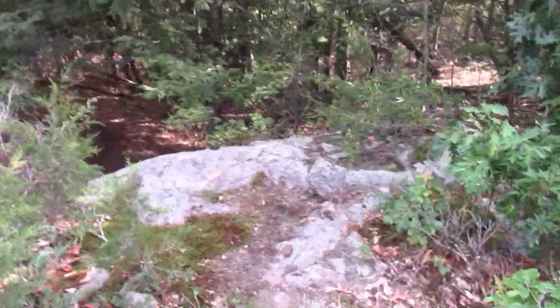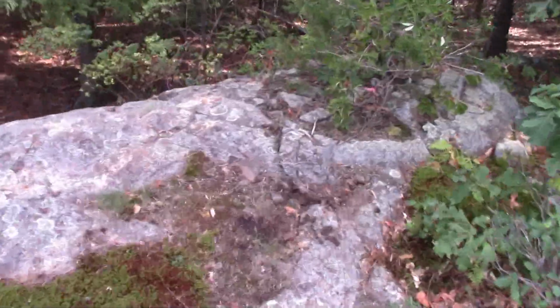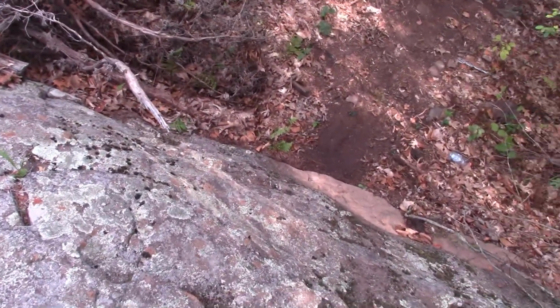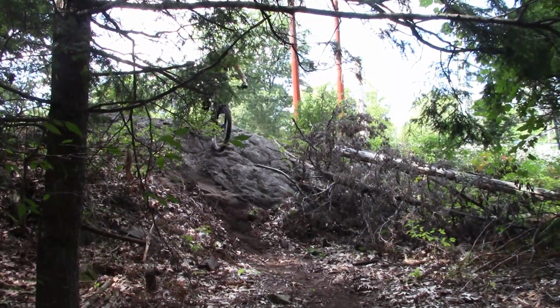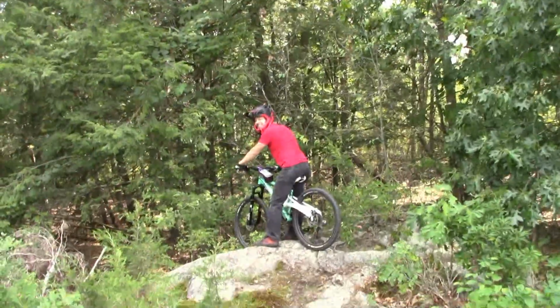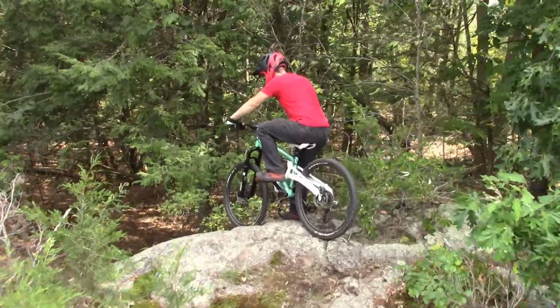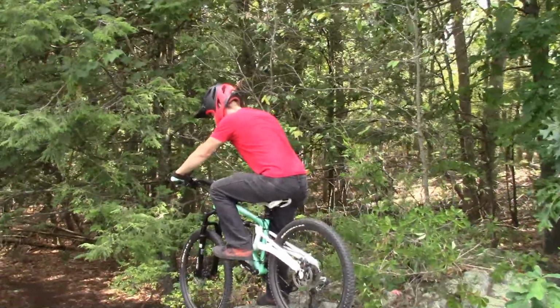It starts off with this rock roller. First thing, you're entering the trail right here, going straight down the rock. Oh my gosh. So I'm not brave enough to do this, but Brian's going to try it with my bike. Be really careful because this bike does not have the suspension. It's going to break. Don't break my bike.